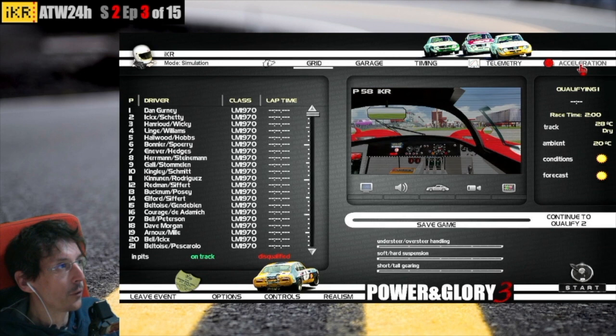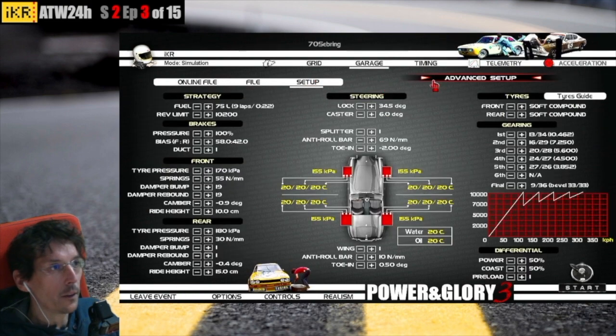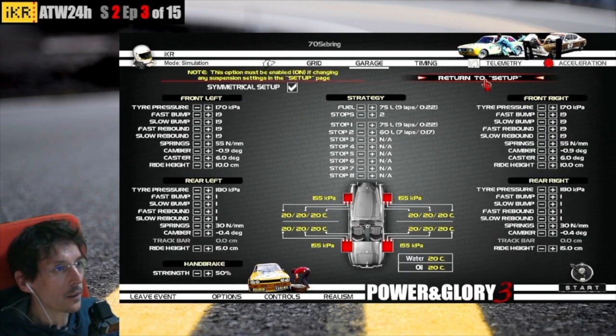So here we are with the first qualification session. I will load the Ferrari 312P car setup that will be shown here. So we will arrange the car as you can see here. The advanced setup will be something like this, not completely stiff the front end, not say one touch down, two touch down for everything. The rear will be very smooth and soft and tall, 15 centimeters from the ground, 10 centimeters from the ground the front end.